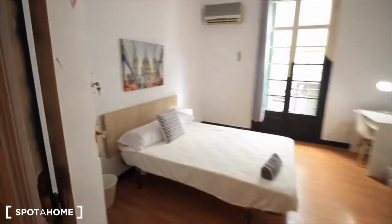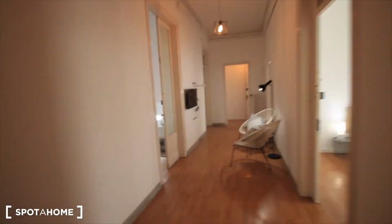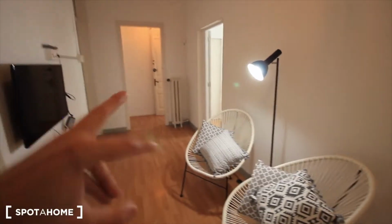I don't know if you can hear me, but let's try it. Here we start with... No, we will start with bedroom one, because this is the last one. These ones are the last ones. And here we have bedroom one, just next to this kind of living room hall with the TV. So, let's start with this.